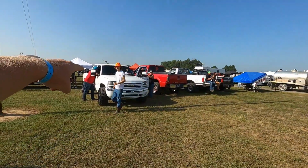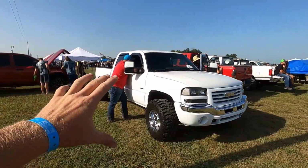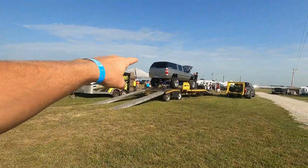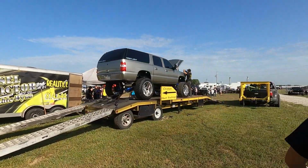We're about to see Cody run his all stock LBZ with some big tunes on this thing. So we are wondering what kind of horsepower he's making. We're watching the Dur Yacht right now. Oh, they're about to ghetto fog it. We gotta catch this.